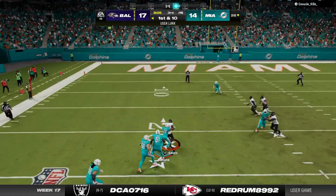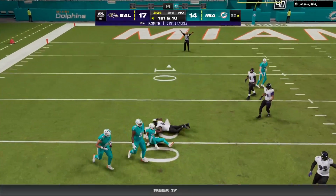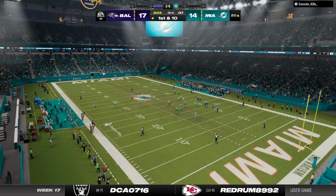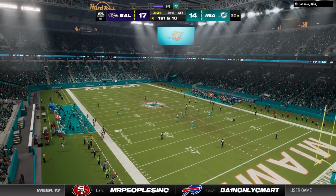Into heavy traffic, and it's intercepted. Picked off by Roquan Smith. So they've got the football, and they'll start right on the edge of the red zone at the 20-yard line.